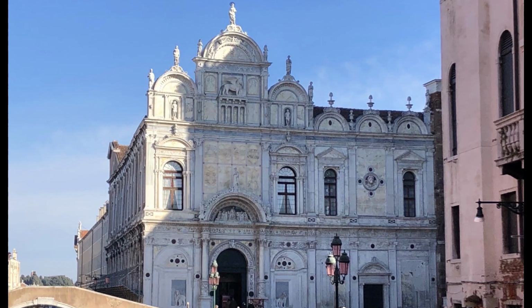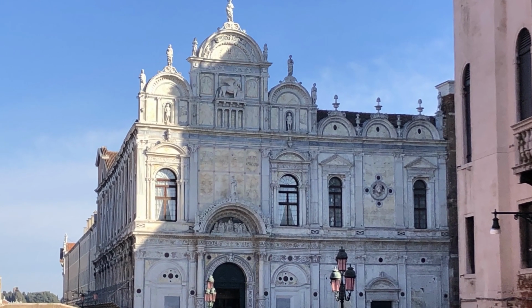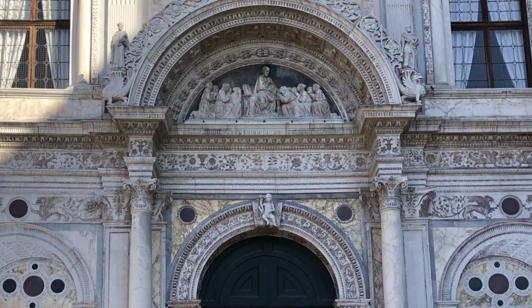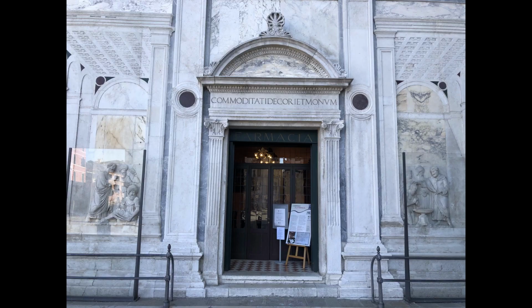This is the facade of the Scuola Grande di San Marco in Venice. This was a confraternity for the non-noble citizens of Venice, and they were involved in all sorts of charitable, religious, political and social activities in Venice. And this was their meeting house.